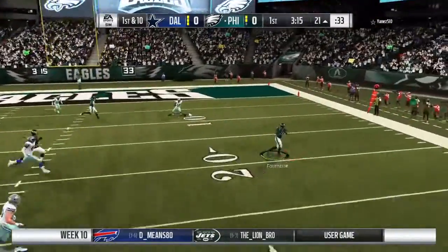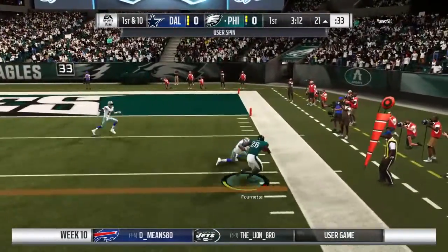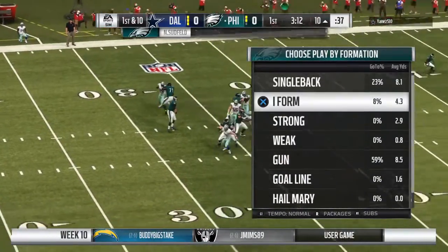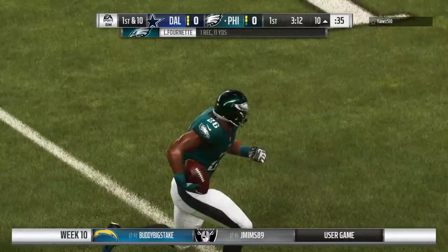Back to throw now on 1st down. Dumps it off to Fournette. Still fighting for more. 11 more yards that go around. A 1st down as well. Nice little nifty play for him there.